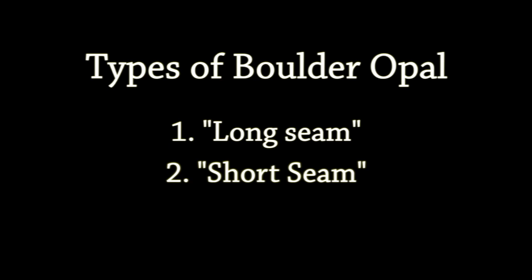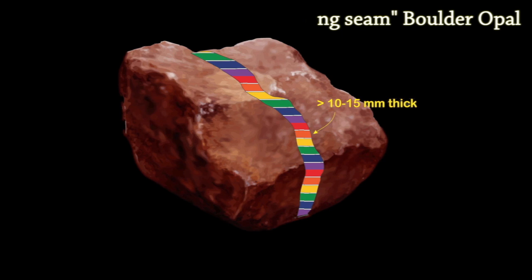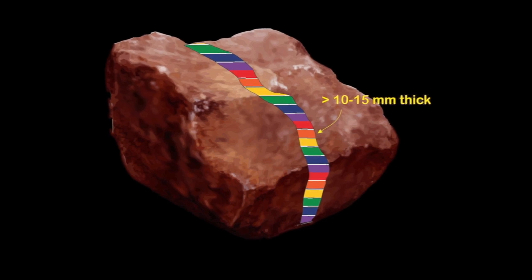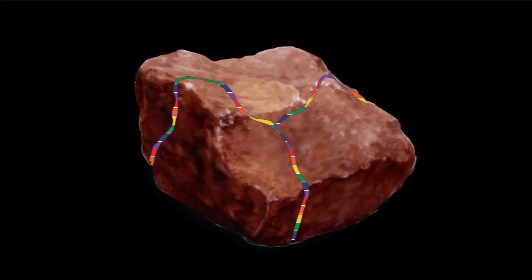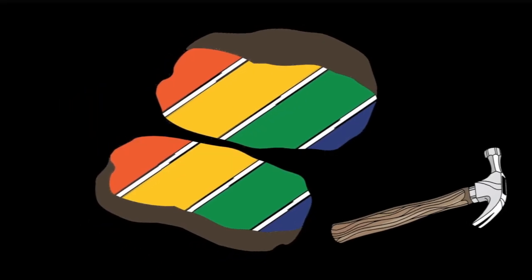They're what I call long seam and short seam. Nobody else calls it this. Long seam is just regular Boulder Opal with long seams of opal. They tried for years to gouge this stuff out. It didn't work. 100 and something years later, they came back and they decided they had a way to do it. You take these tiny seams, you whack the rock with a hammer, and the hammer splits it along the seam, get color on two sides.